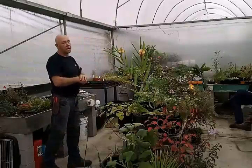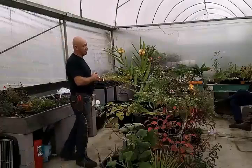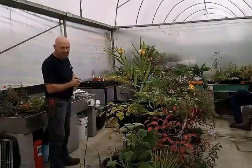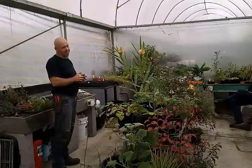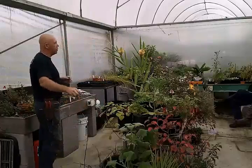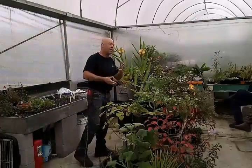What about kangaroos? I don't know, but certainly the non-indigenous herbivores, not a problem. They love them, absolutely. And so they're particularly good. And look, as an emergency food for us, also particularly good. So they've got a lot of different uses.